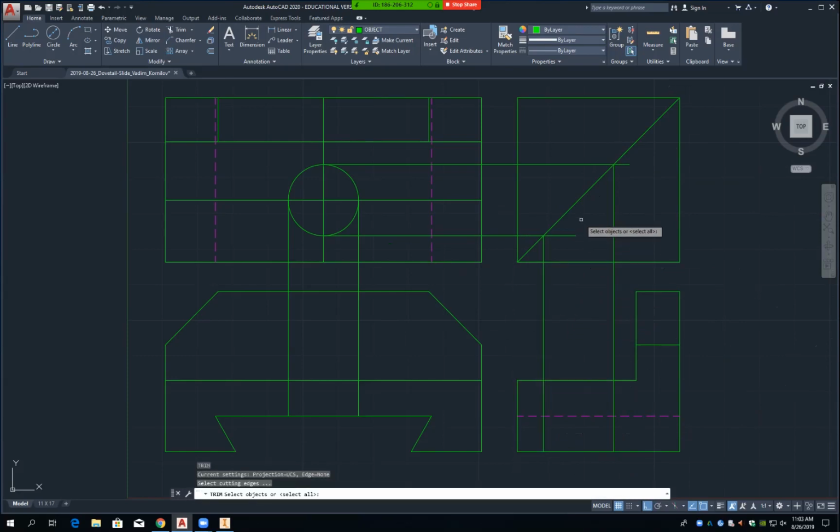Now, a lot of students do not listen to this point. When you draw a feature, you draw that feature in all three views before you move on to the next feature. You understand that concept? Do not try to draw two features together thinking it's going to save time. It will not in the long run. Draw one feature at a time.